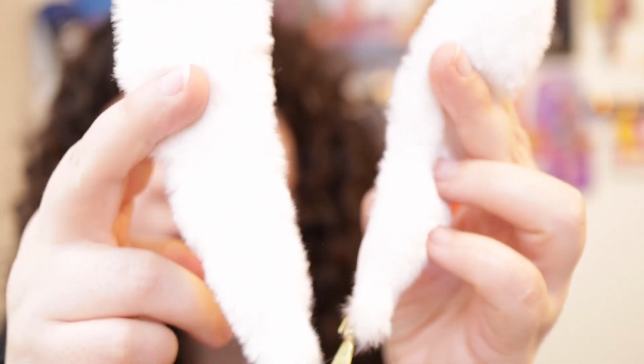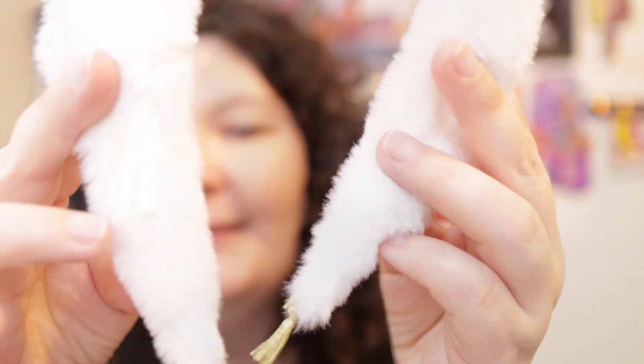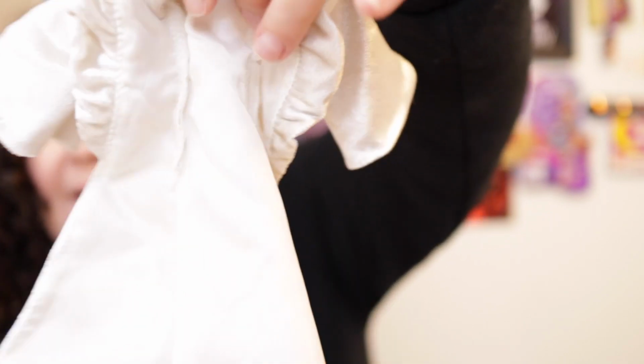So it is a faux fur, obviously. It is white and it has gold tassels on each end. This is really nice. Okay, this is her coat. I don't know what the material is, but there is lining on the inside, so I think that's really nice. It feels kind of like suede. It's very nice and soft.